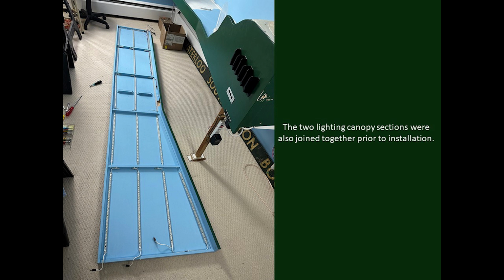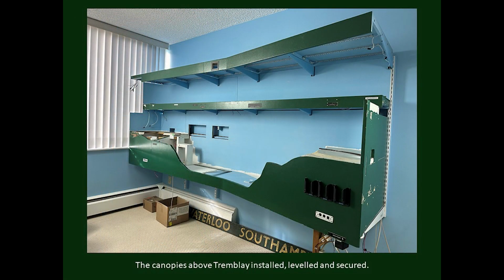The two lighting canopy sections above Tremblay were also joined together on the floor prior to installation, and once again we made the LED light connections while it was upside down on the floor. And here are those lighting canopies in place above Tremblay.